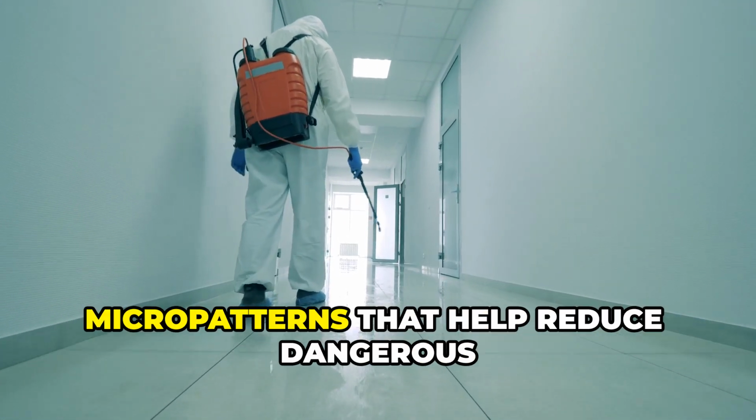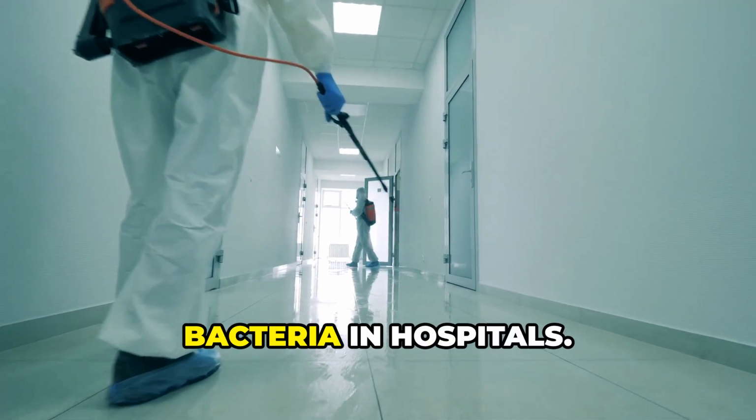Companies have developed films with micropatterns that help reduce dangerous bacteria in hospitals.